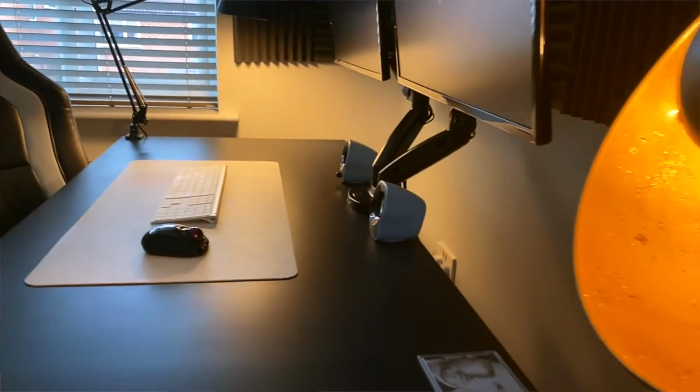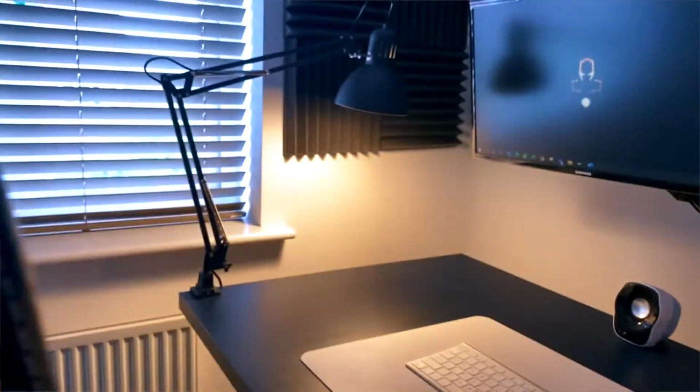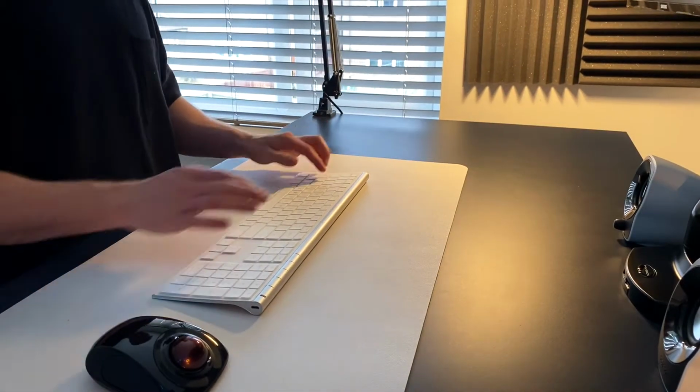I'm going to take you through my over £2,000 desk setup. Before this, I had a machine that I got from Facebook Marketplace for £60. And now I'm working with pretty much my dream desk setup. In this video, I'm going to take you through all the components from the screens, the sit-stand frame, keyboard, mouse, and all the accessories. So if that sounds good, let's get into it.